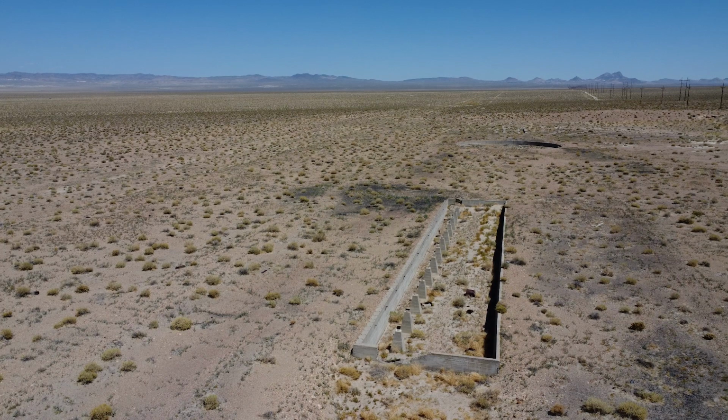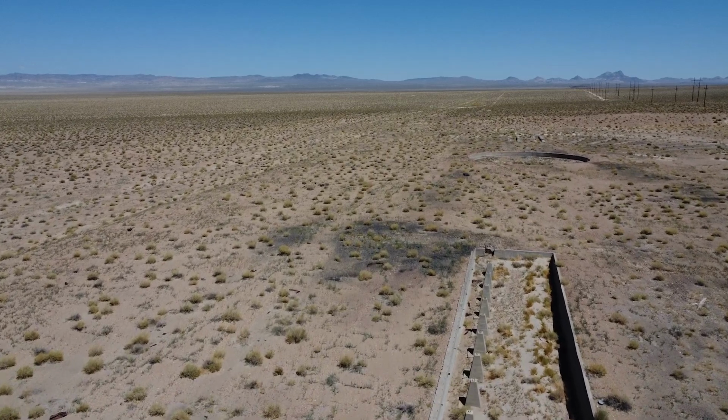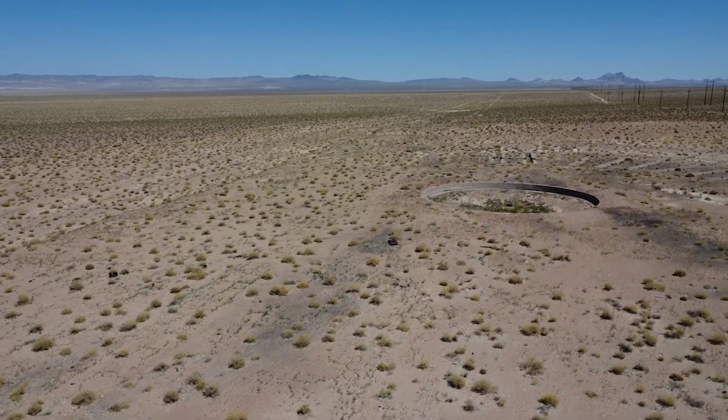The only evidence of this facility existing from 1905 is a series of concrete foundations, including the foundation for the turntable and also the service base.